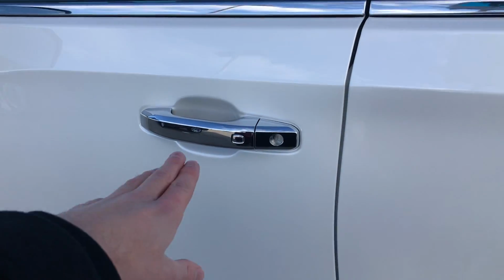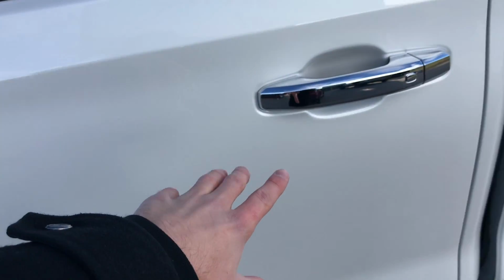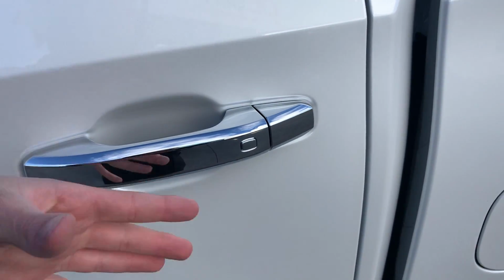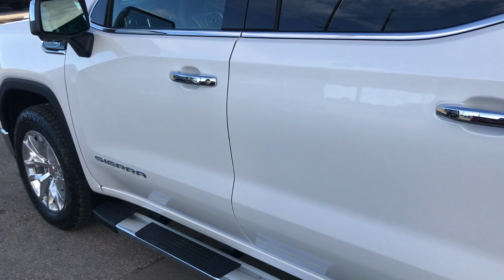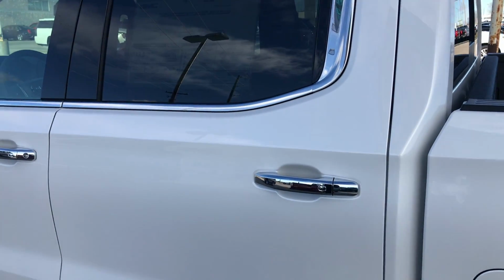Now, the door handles do feature your proximity locks, and you've got those buttons on all 4 doors, so if you're loading your kids up into the back, you don't have to worry about stepping up forward to unlock those doors as long as the key's in your pocket.